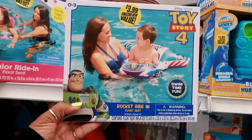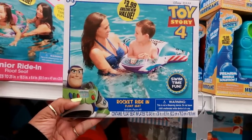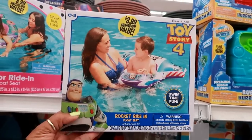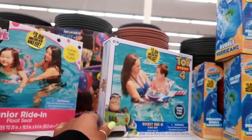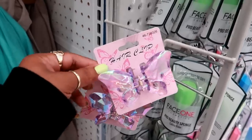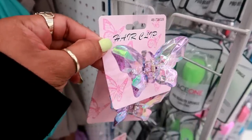Oh, this is cute. A rocket ride-on or ride-in floaty seat. Toy Story 4, and this is $3.99. They also have Minnie Mouse. Oh, this is super cute. It's just off to the side, but I thought I'd show you.